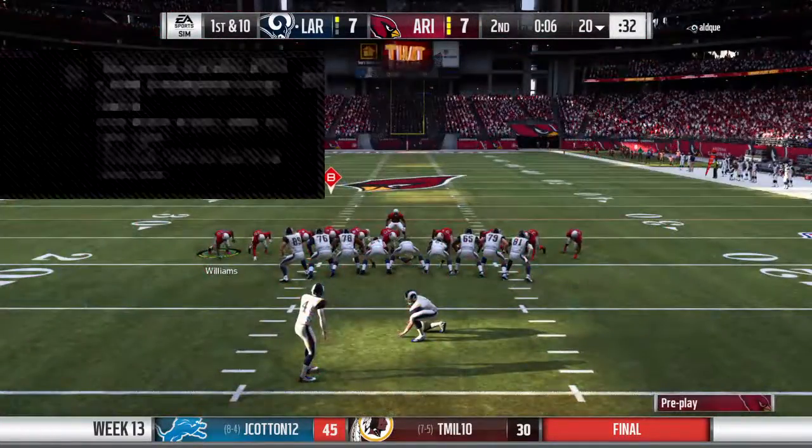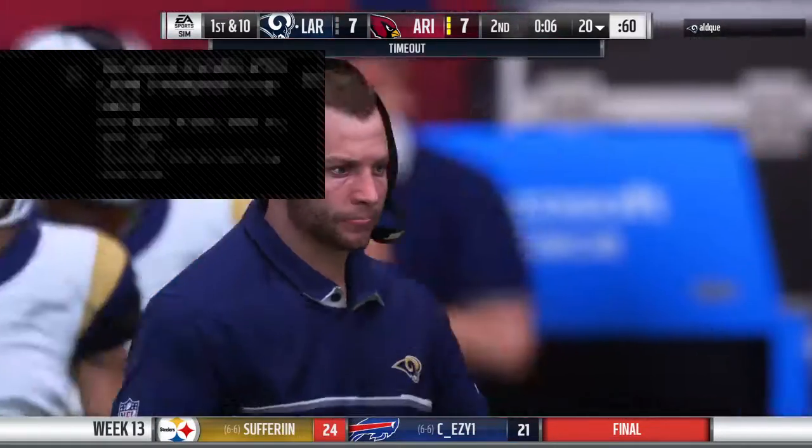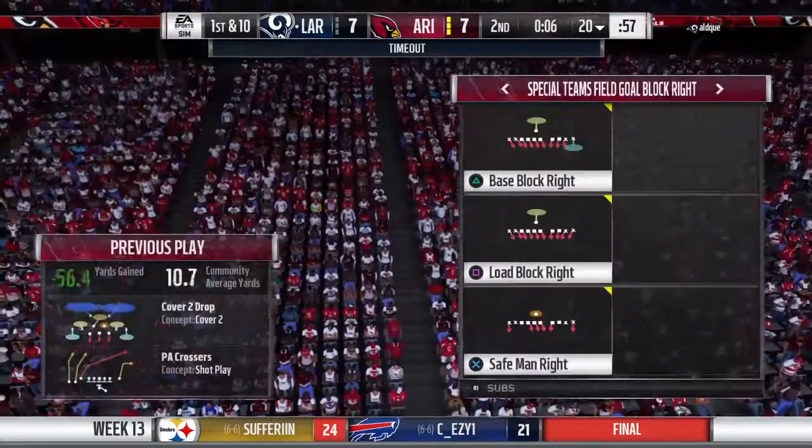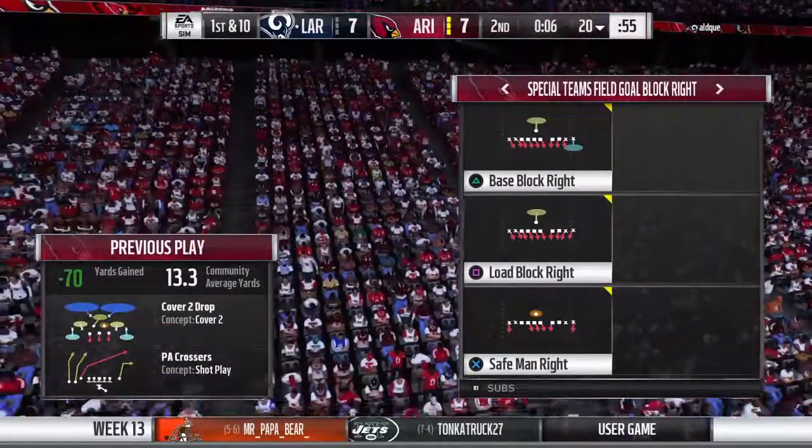So even though it's first down, here's the field goal unit on now to try to get 3 before halftime. And offensively, they'll take the timeout with 6 seconds left in the second quarter.